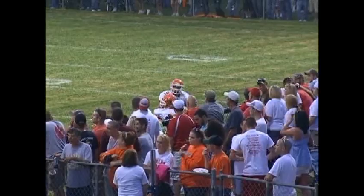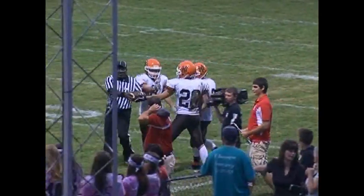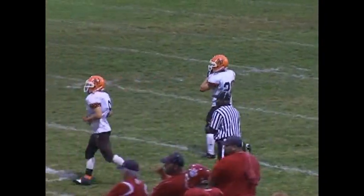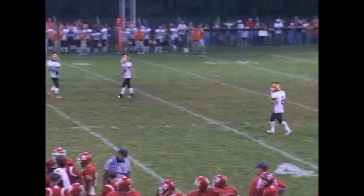But you were talking about Breeze coming across the field on an earlier play. He was flying that time. Garrison really showed some wheels that time getting over there.